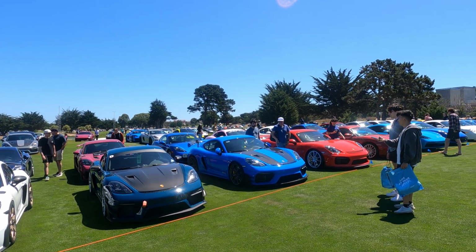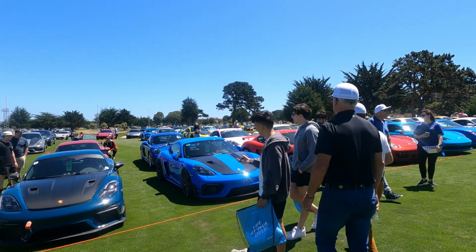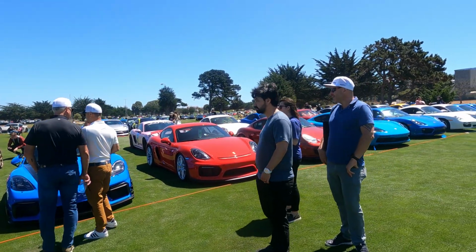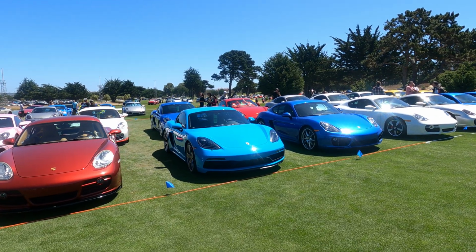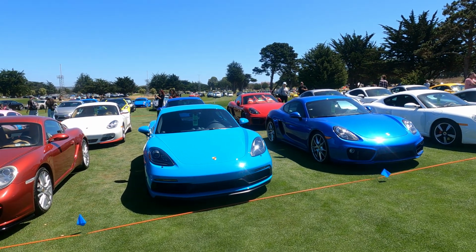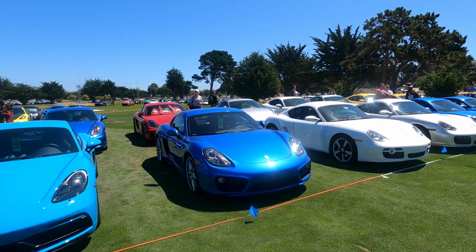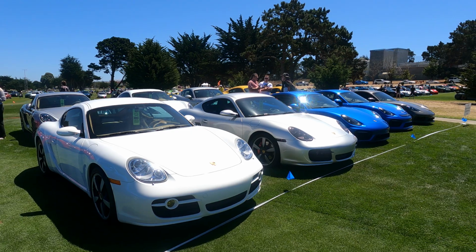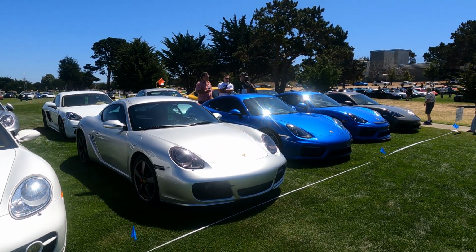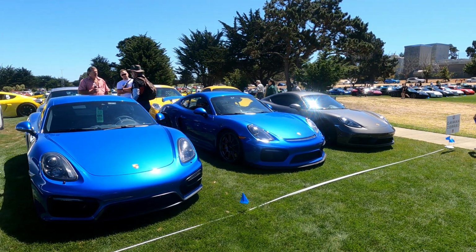So many of them. Oh, another shark blue GT4. Oh no, this is the one that we see all the time at the local meets. That's cool. That Miami blue color I would really like. Oh yeah. If that was still available, I probably would have ordered that. Get that, yeah. Here, that guy got some Apex. Nice.